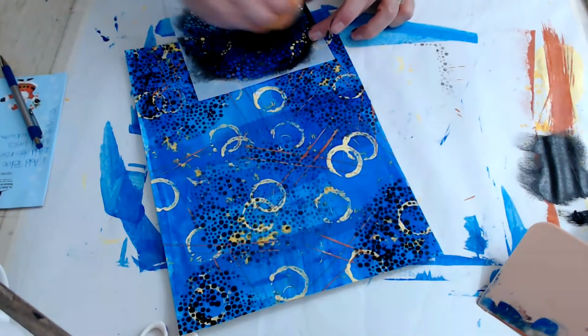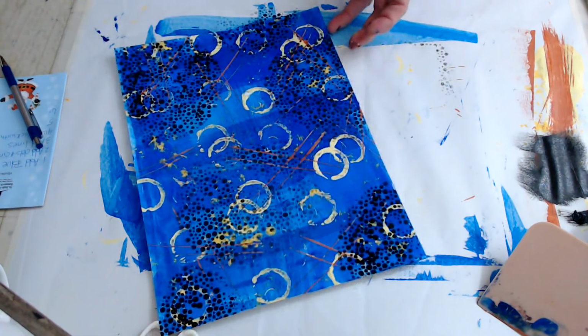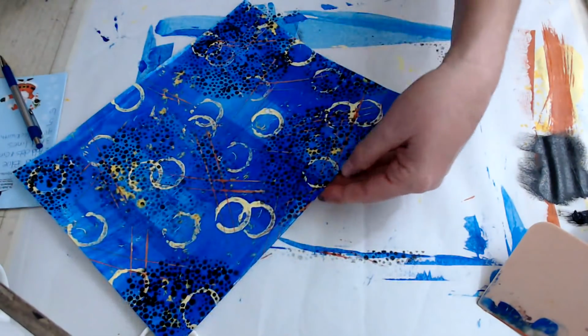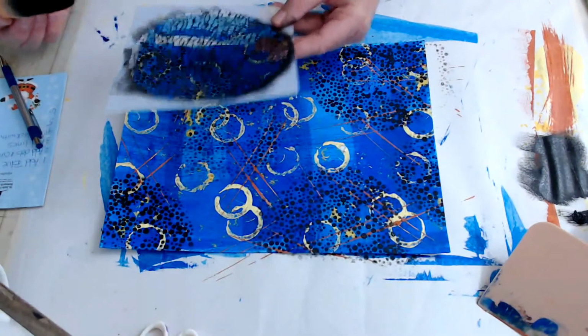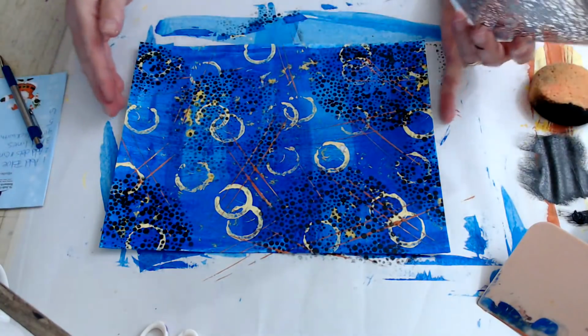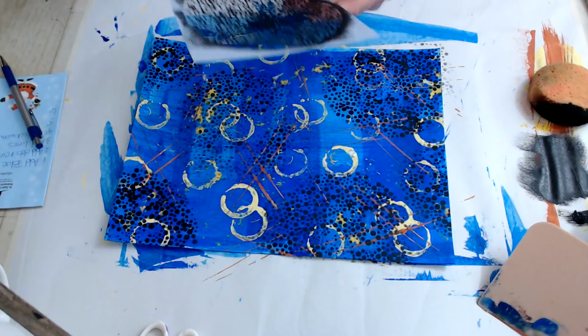Uh-oh. Looks like it's, I don't know if it's messed up under there or not. No, doesn't look too bad. All right, I think I'm going to leave that and not cover the whole thing in black spots, even though the desire to do it is there. But I want to leave some area for the next prompts. I'm going to go rinse this.